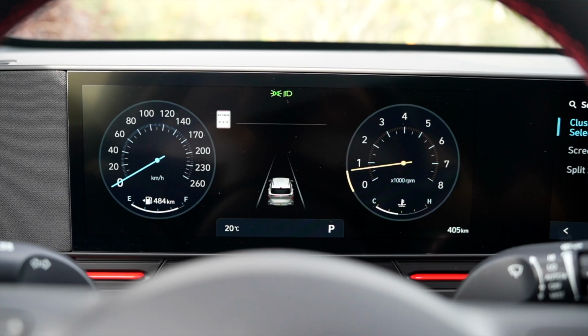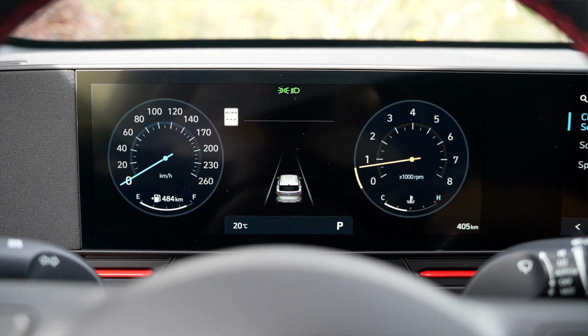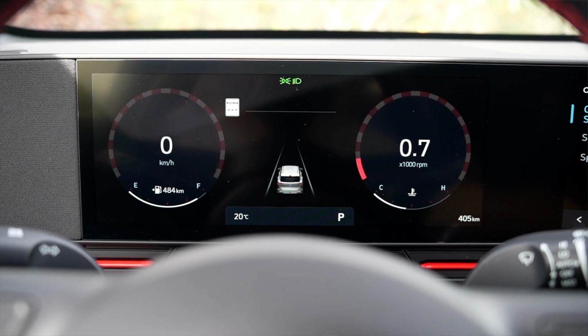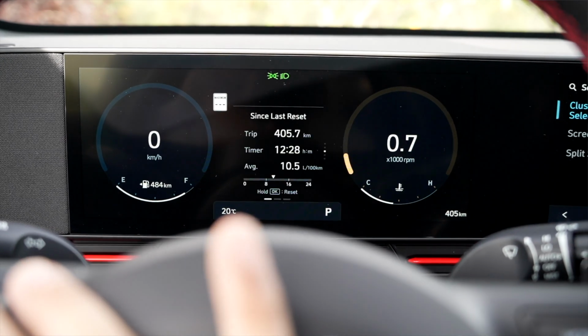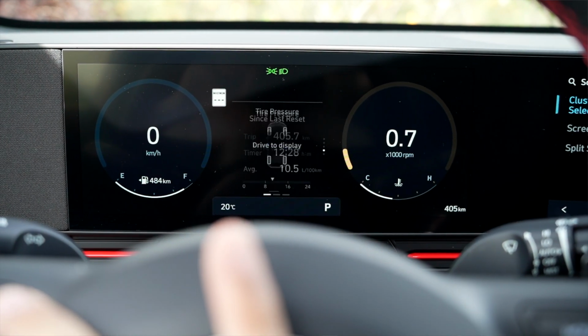And then behind that, a full digital cluster. Lower end trims do have a different cluster, but it's brand new. And it actually looks quite a bit different than the previous generation or any other Hyundai product. It's a lot cleaner here, and the animation is definitely smoother as well.